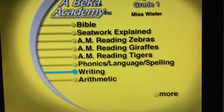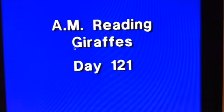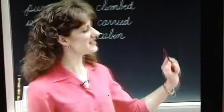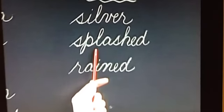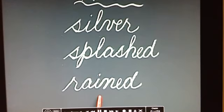All right, so then we'll show the next reading group, which is giraffes. And this one's a little bit easier than zebras. Let's read the words on the board. Chase the first one. Silver. Calenthea. Blessed. Nice and loud. Blessed. Dare in the last. Right.